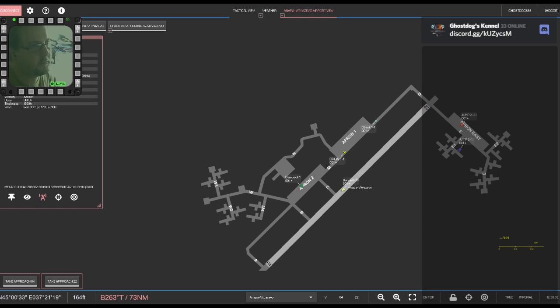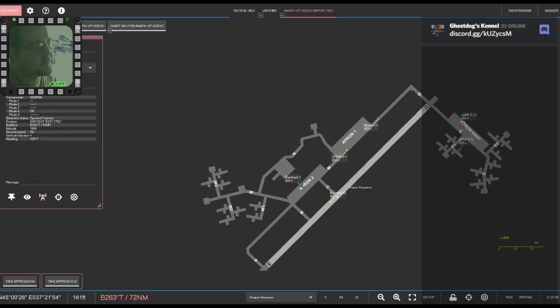Anapa traffic, Jump 2, requesting taxi to the active runway. Jump 2, good day, thanks for joining us. Right turn Echo, hold short Echo for runway 22. You can expect to be number 2 behind the F-18. Copy that, Jump 2 taxiing. Line-up tank clear, runway 22.